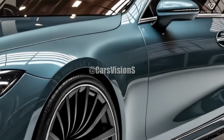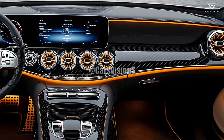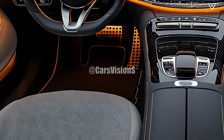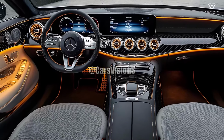On the dashboard, you'll find a massive OLED display that merges with the digital instrument cluster and main infotainment screen in a seamless manner. Not only is the UI gorgeous to look at, but it also performs better than the competition, allowing the user to effortlessly access media, car settings, and navigation without ever feeling overwhelmed.